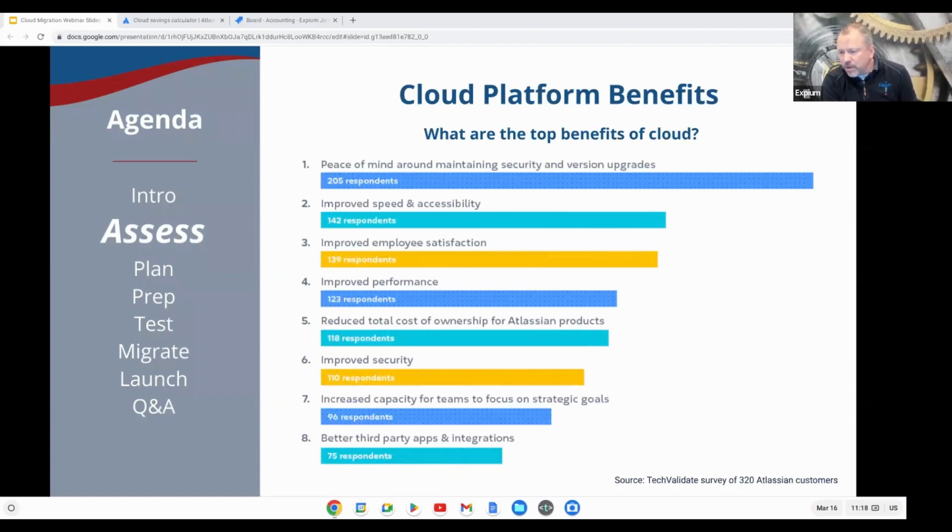The top one: peace of mind around maintaining security and version upgrades. I can see that because when you go to cloud, it's completely off your plate. On server or data center, it's something that you have to be concerned with. You have to implement, you have to plan, decide when you're going to do that. In cloud, Atlassian just takes care of all of it for you. Improve speed and accessibility. I do believe that.